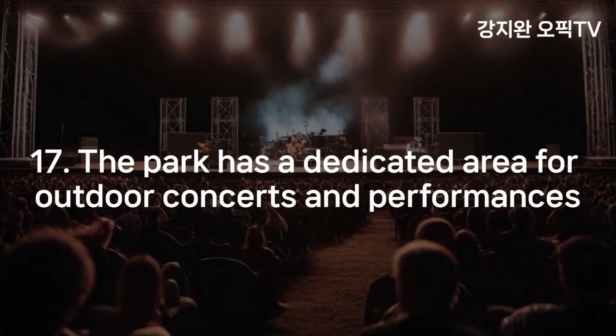In the evenings, the park is beautifully lit with decorative lights. Sculptures and art installations are scattered throughout the park, providing artistic inspiration.